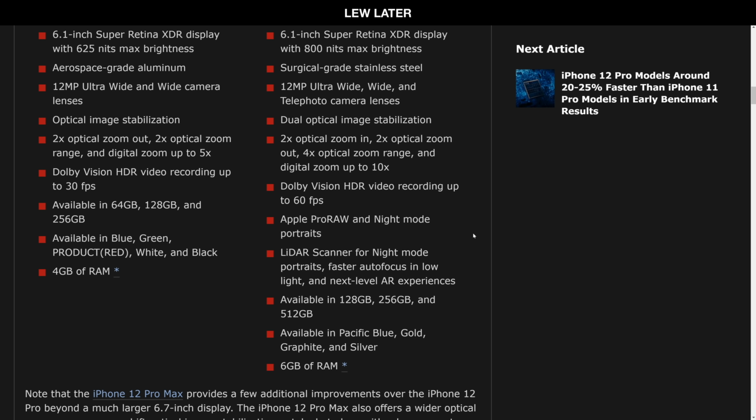The storage options are different. The color options are different. That's another obvious one. Then the RAM, of course, which is important to some people. The spec chasers, 6 gigs on the iPhone 12 Pro, 4 gigs on the regular iPhone 12. So those are your key differences.